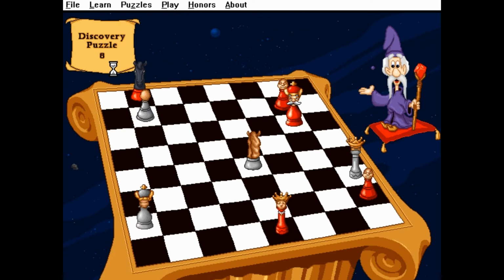Here's the puzzle. It's your move. Create a discovered attack in this position. Moving your queen to this square will not help to create a discovered attack in this position. It will allow your queen to be captured by Red's queen. Moving your queen to this square will not help to create a discovered attack in this position. Checking the Red King on this square does not help to create a discovered attack in this position. It will allow the Red King to capture your queen for free.